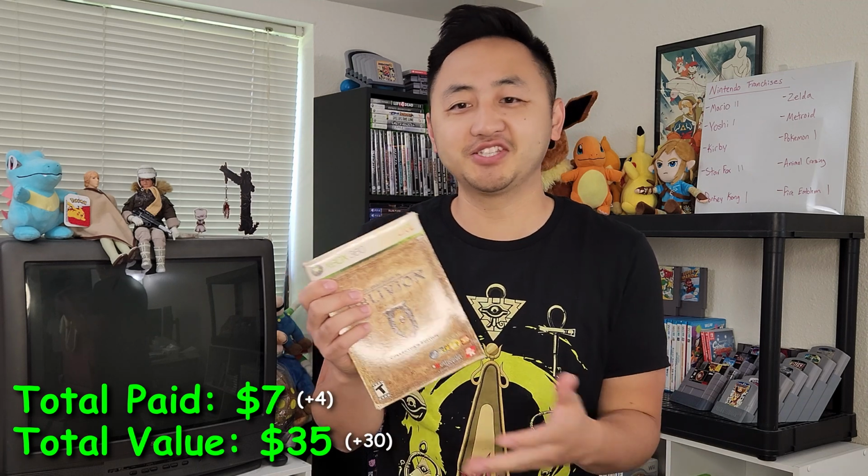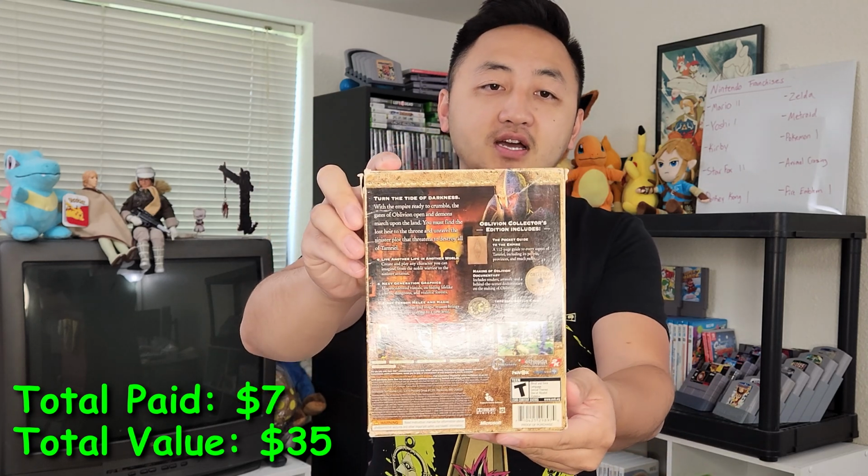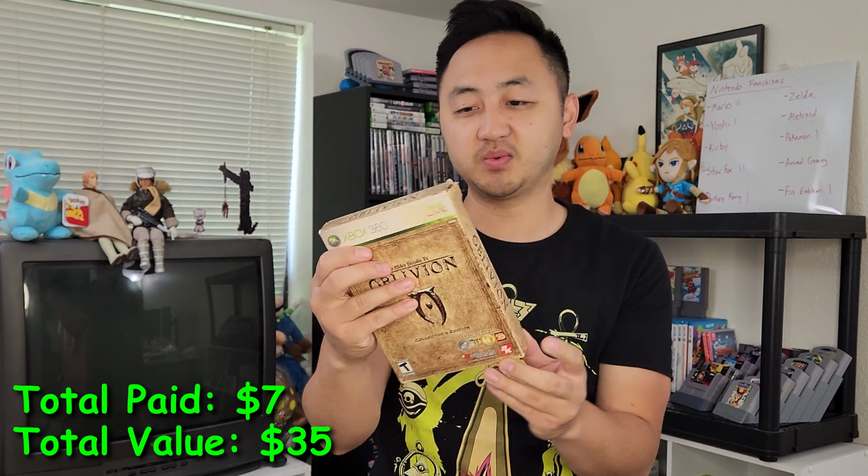Next, we picked up this Elder Scrolls Oblivion. They made so many collector editions for this game, steel booklets, things like that. This one's actually really nice. It comes with an extra book and then also a coin. I've never completed this game. It just felt very long and really big, but maybe one day when they remaster it or re-release it on some of the higher end consoles, maybe I do give this one another shot.